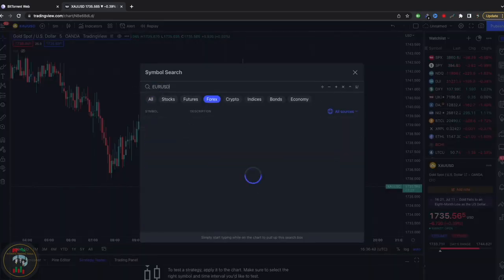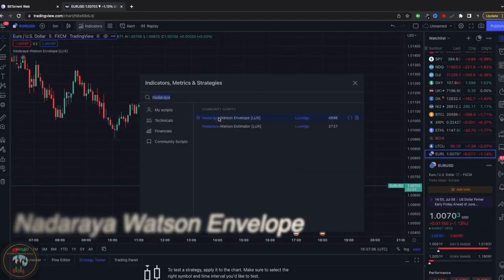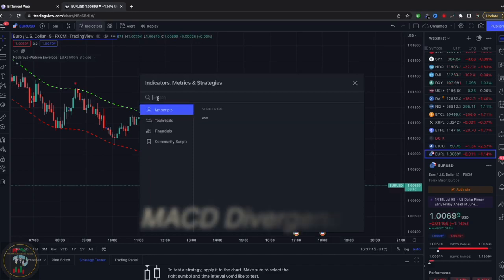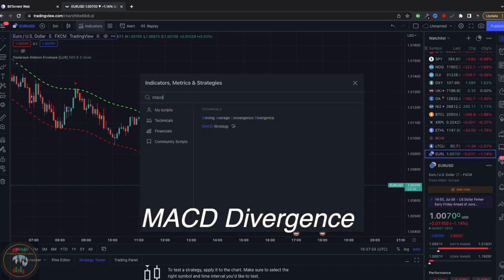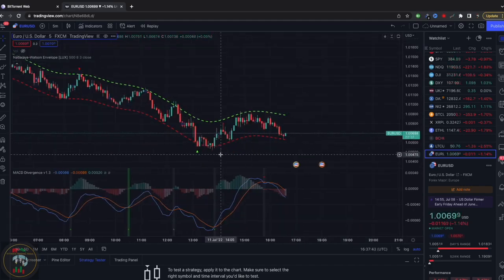Click on indicators and search for Nadarayu Watson envelope. Choose the first one, by Luxalgo. Click to attach to the chart. Add the second indicator, the MACD divergence by Alex Short. And that's just it, the system is complete.